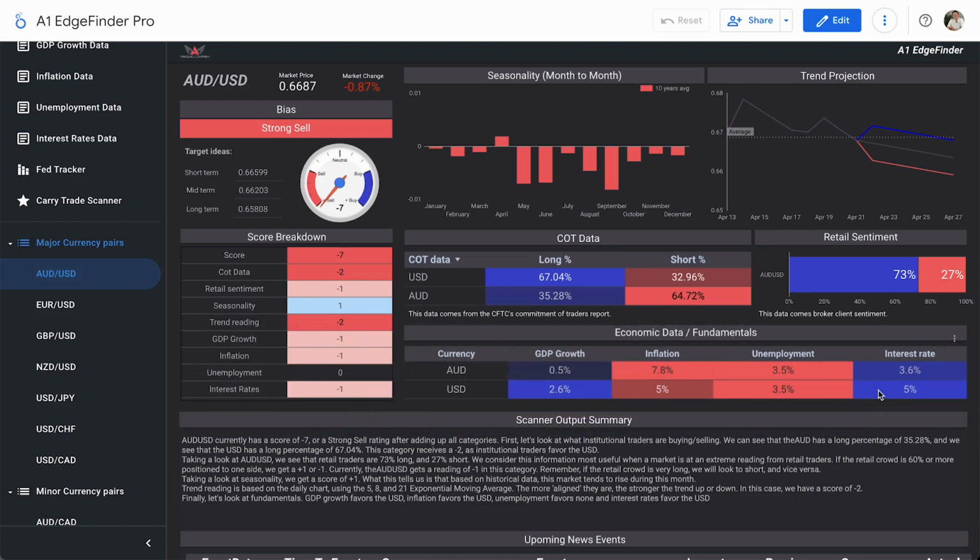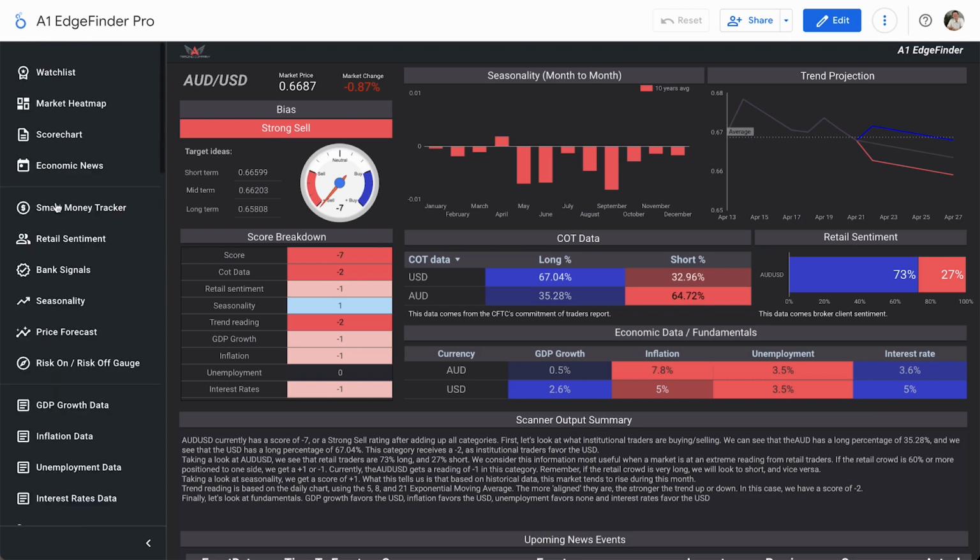So there we go. That is all of the news. That is all of the numbers and data. AUD USD, this strong sell bias with that score of -7.